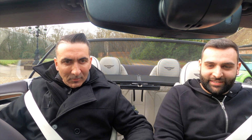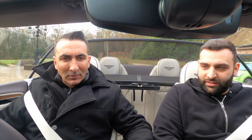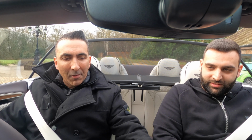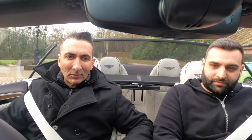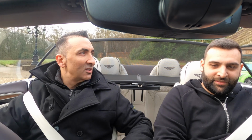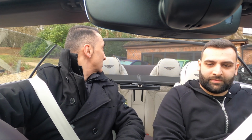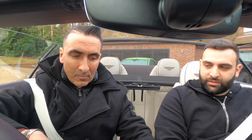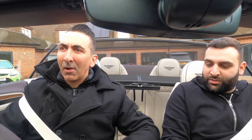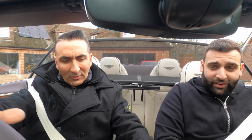Put the brake on, the start button's there. This is sick. Something else, isn't it? Button on top to do stuff. Look at it, it just basically sees what's going on. Gear already just changes. When you put the roof down, it automatically turns all the fans and stuff on. It's got a bit of poke, isn't it? Oh, it's quick. It is quick, like supercar fast.